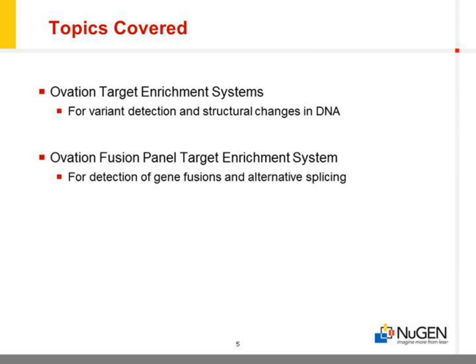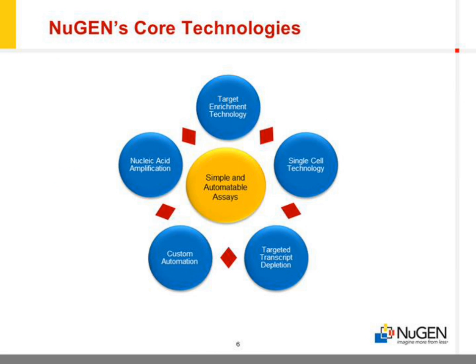Before I get into these two technology areas, for those of you that may not be familiar with NUGEN, I wanted to briefly go through some of our core technology areas shown on this slide. NUGEN is a sample preparation company. We focus our product development and technology development on genomic sample preparation. Shown at the top of this figure is the target enrichment technology, which will be the focus of the webinar today. Going around to the right, we also have two different RNA-Seq sample preparation methods. One is for single-cell technologies, looking at very low input amounts of RNA for RNA-Seq analysis. We also have a very novel method for targeted transcript depletion that's used in another RNA-Seq sample preparation method.